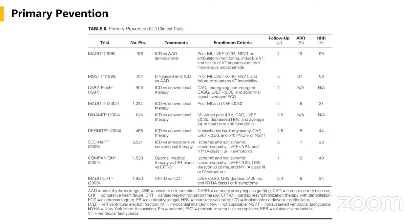For the primary prevention trials, here we have a few. The first one is MADIT, the Multicenter Automatic Defibrillator Implantation Trial. It was reported in 1996. It enrolled patients with coronary artery disease, prior MI with a left ventricular ejection fraction not greater than 35%, non-sustained VT on ambulatory monitoring, VT inducible by programmed stimulation, and failure of intravenous procainamide to suppress ventricular tachycardia. It enrolled 196 patients, followed for 2 years, showing a benefit of ICD therapy with an absolute risk reduction of 19% and a relative risk reduction of 59%.